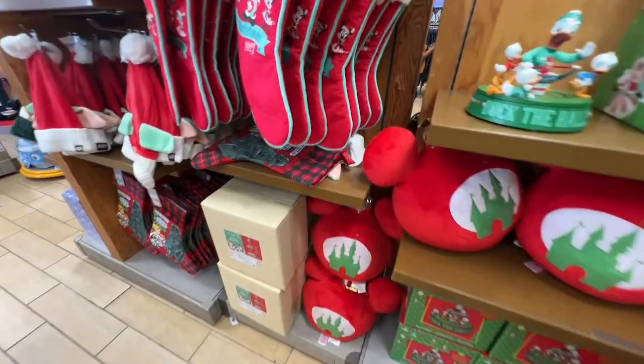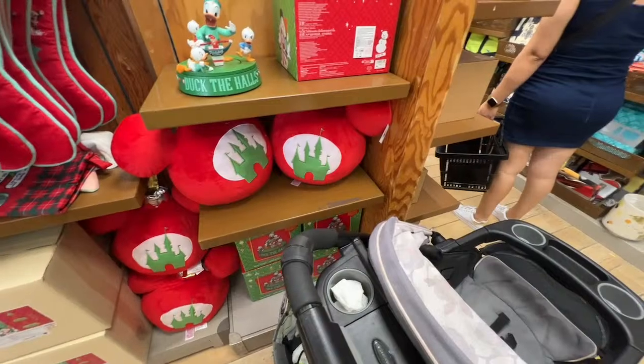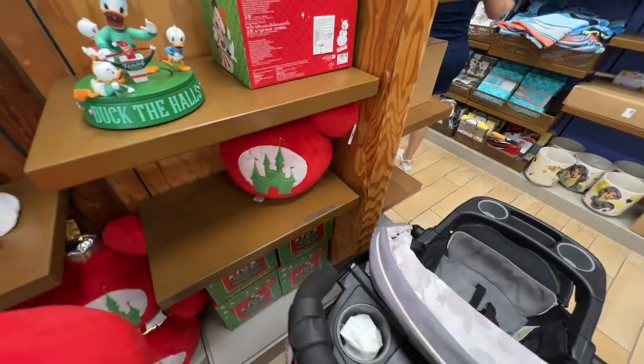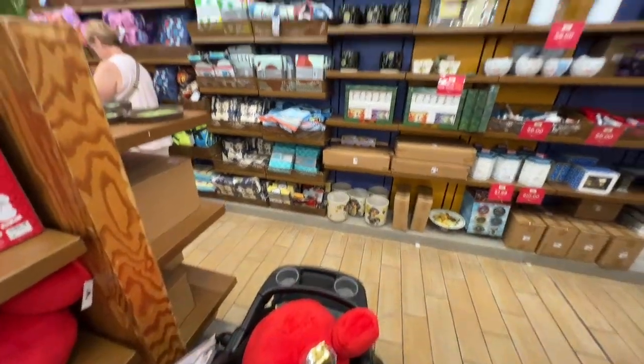Sold on a pillow ornament. Yeah, sure, we can grab that. It's actually right here. We'll grab one right now. And I think they're 15. Yeah, $14.99. Got that one for you right away, Tinky.